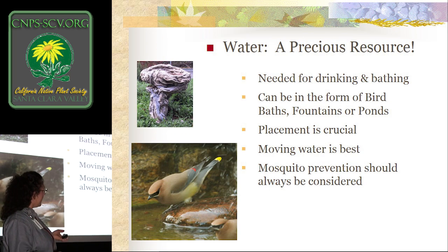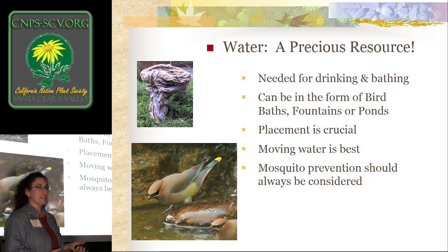Okay. And again, moving water is going to be best. Lots of variety if possible, but otherwise just whatever you can do as long as it doesn't have time to go stagnant and grow algae.